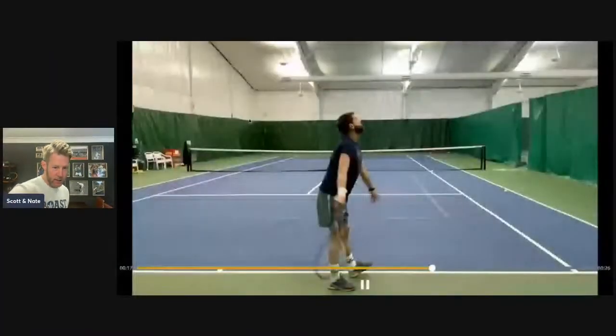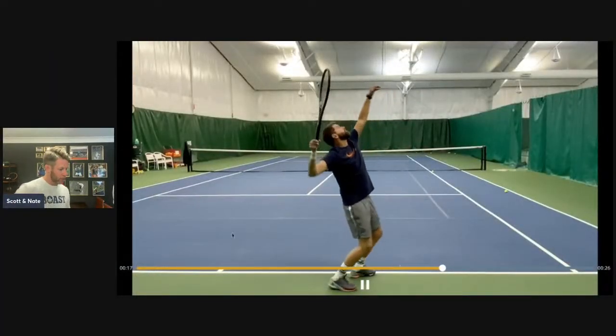Then we're going to settle into whatever we do with our hand and racket hand. And then as the racket arm drops, we're going to shift that weight back into our back foot. And that's what you're going to see again. I'll show this on stage. I know I'm beating a dead horse here, but this is really important.